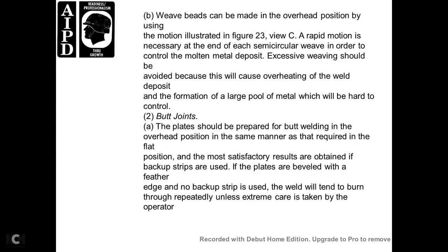Weave beads can be made in the overhead position using the motion illustrated in figure 23, view C, with the rapid motion necessary at the end of each semicircular weave in order to control the metal deposit. Excessive weaving should be avoided because it will cause overheating of the weld and form a large pool of metal, which will be hard to control.